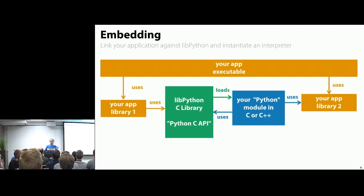So at this point, you've embedded a Python interpreter into a single program, and you essentially have a single application running in a single process where you can choose which parts of it you now write in C or C++. So that's a typical approach for adding a scripting facility to an existing application.